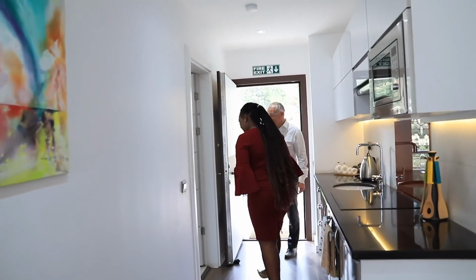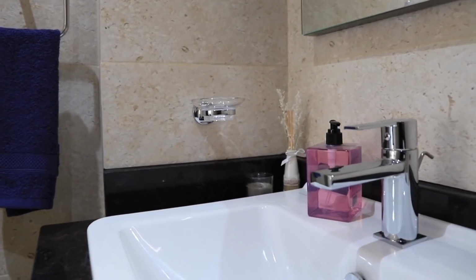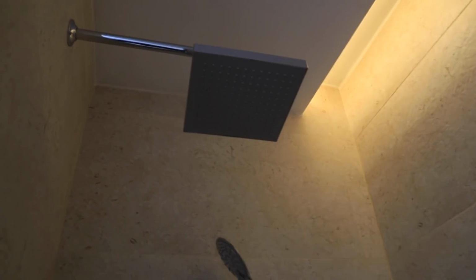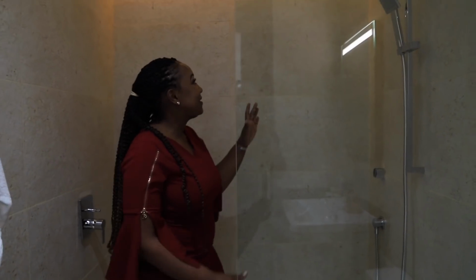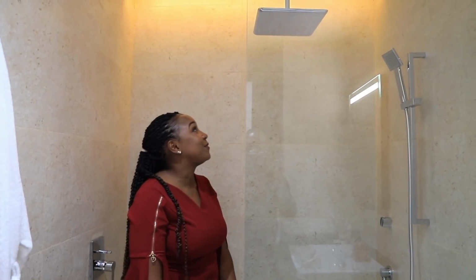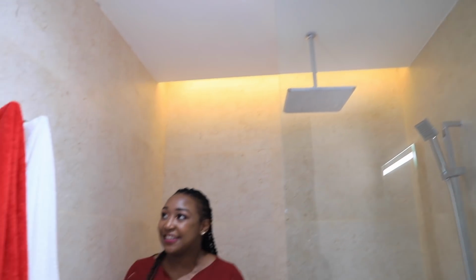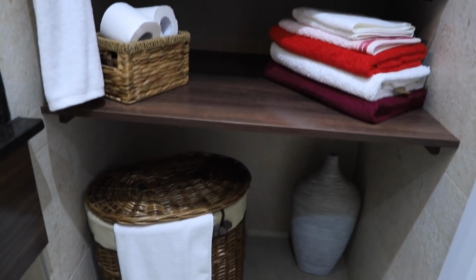Come in and have a look in the bathroom. The bathroom is really nice, using high quality fittings. And the quality, like you mentioned, if you look around at the shower, even the quality of the walls, the tiling, everything. The lighting is beautiful. And then we have a lot of storage behind the door here as well. I feel like already taking a shower or something. I feel like I'm home. It's really nice, isn't it? This is amazing. I like it.